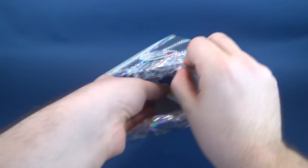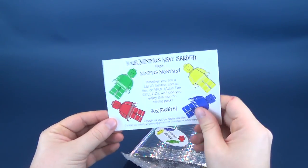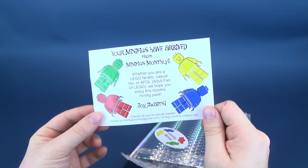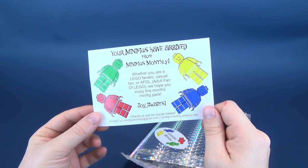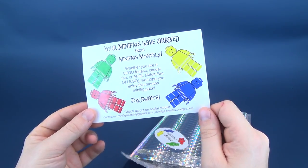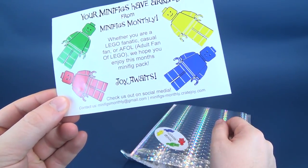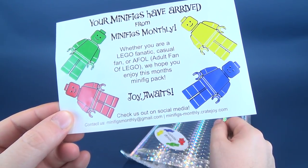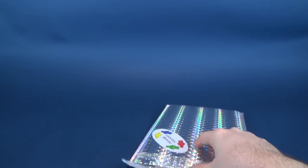So let's see what we got for minifigures. We also got a little card here. Your minifigures have arrived from Minifigs Monthly. Whether you are a LEGO fanatic, casual fan, or AFOL, that would be adult fan of LEGO, we hope you enjoy this month's minifig pack. Joy awaits. Check us out on social media. You can also contact them. There's their email and their website. Okay, so let's see what we got.